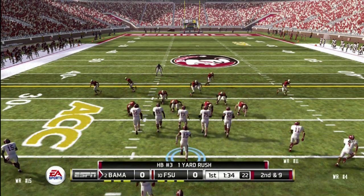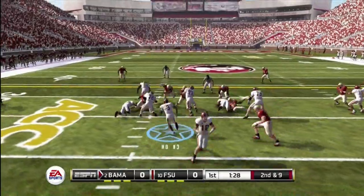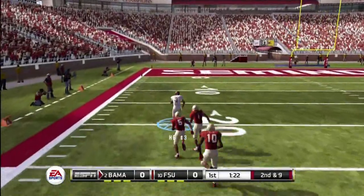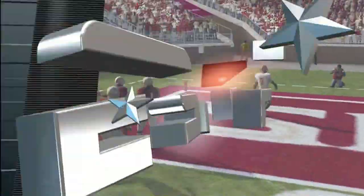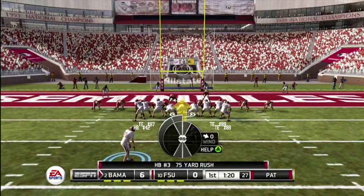From their own 25-yard line, second down. He's out to the 30. Across midfield. At the 30. To the 20. To the 10. And a huge touchdown play. Just a great effort there. Once he had some space, it was off to the races.